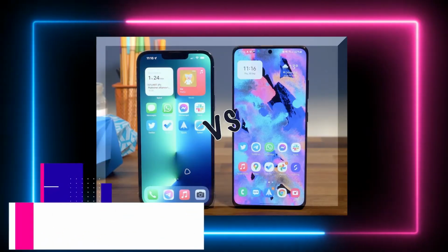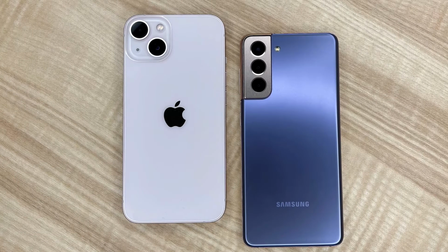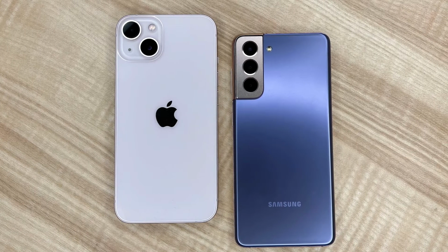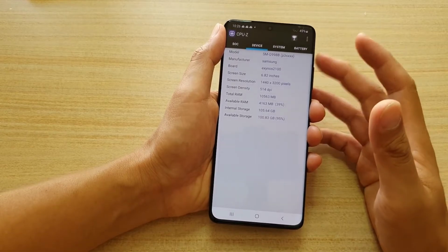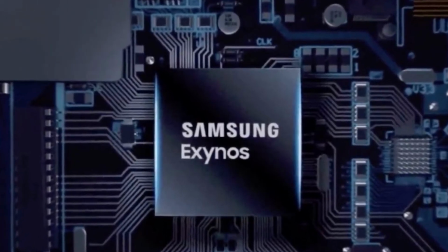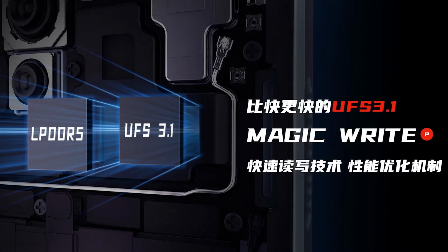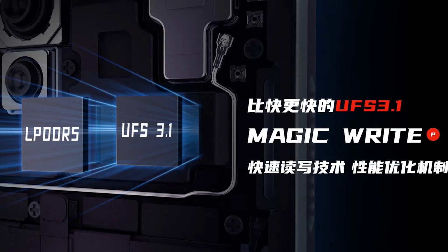iPhone 13 versus Samsung Galaxy S21 performance. Moving on, let's take a look at the hardware responsible for their top-tier performance. Both of these phones are very well equipped in regards to hardware. The Galaxy S21 is fueled by the Snapdragon 888 or Exynos 2100, depending on where you bought it. It comes with LPDDR5 RAM and UFS 3.1 flash storage.